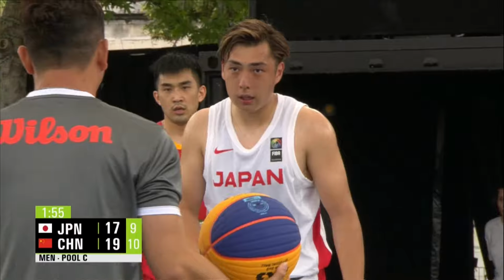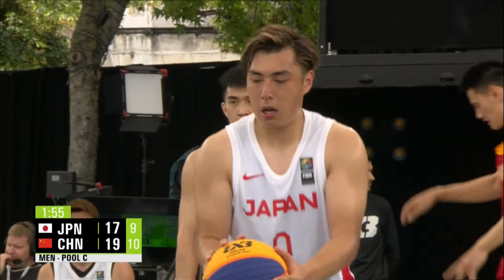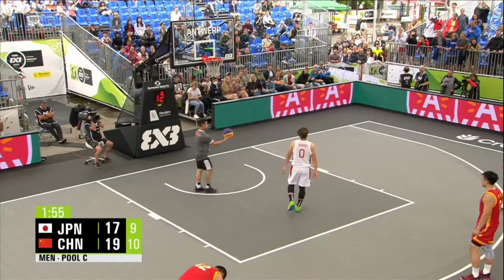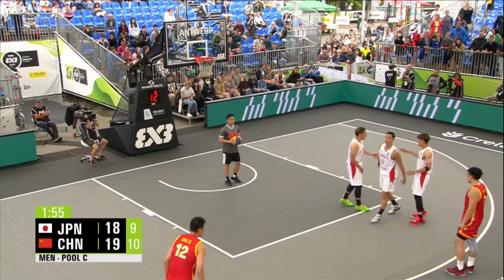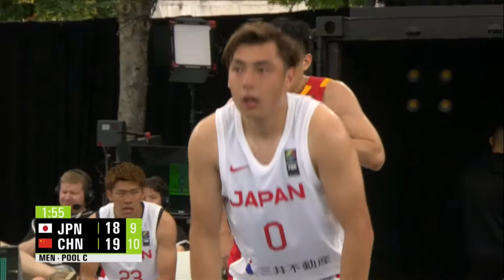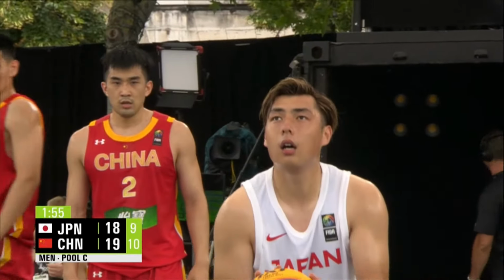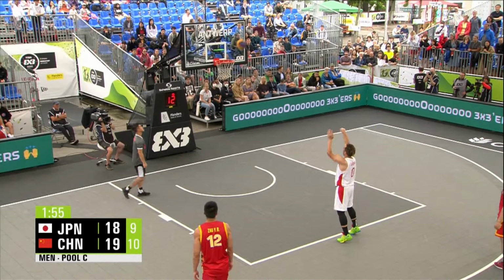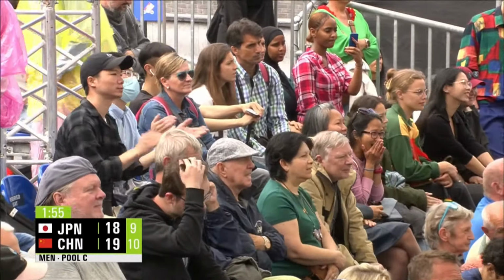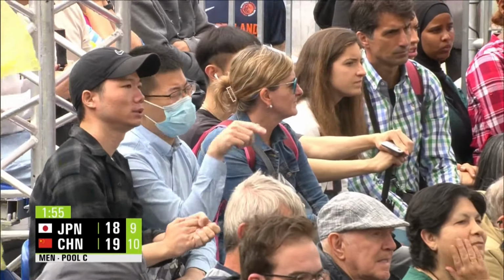And again, Japan beat China just last summer in Tokyo at the Summer Olympics. Can they come from behind and do it again? Japanese men's team also pulled off an upset over Belgium in the pool phase. Second free throw is a miss, so they still trail.